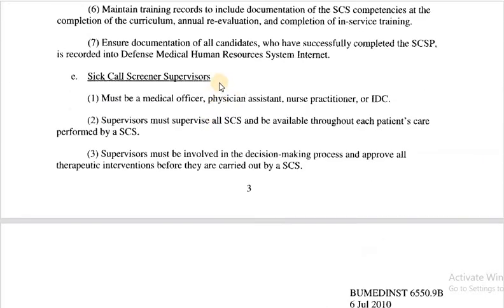How I'm reading the supervisor role, it's kind of like when I worked in an ER at my first duty station. It's like, hey doc, this is what I think's going on, this is what we do, and the doc says, yeah man, do that, go ahead. So it sounds to me like the sick call screener goes in, does their preliminary diagnosis, and goes to brief the doc or the IDC. The IDC does their case conceptualization, and then they do all the interventions after the doc says, yeah, go ahead and do that.